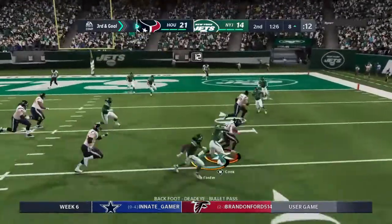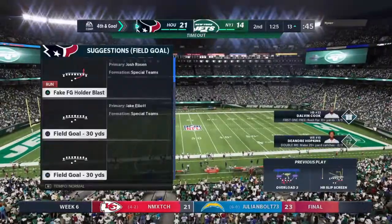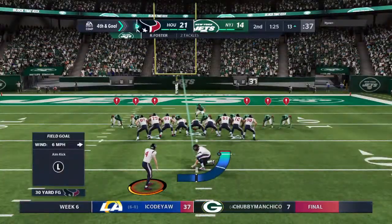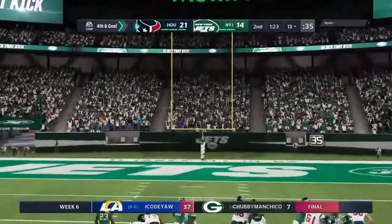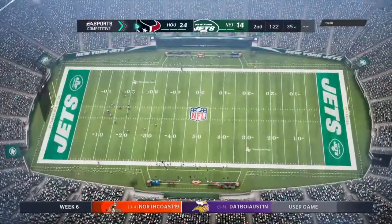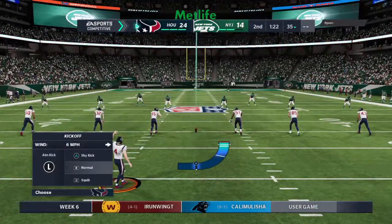Jones setting up the screen for Cook, and they'll lose yardage here. They go backwards to the 13-yard line. The Jets are going to use the first of their timeouts as they'll head to the sideline and talk over what to do next. The kick by Elliott is good, and the lead works its way up to 10, 24-14. So the drive stalls out inside the 15-yard line, but they do get 3.